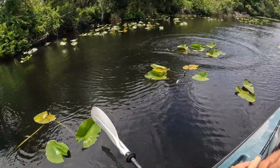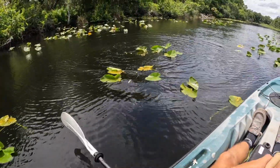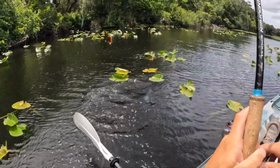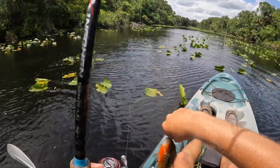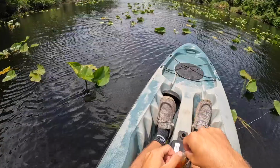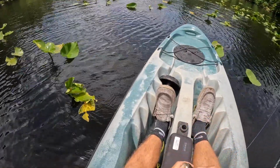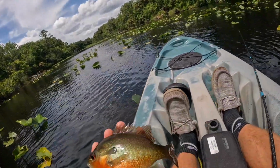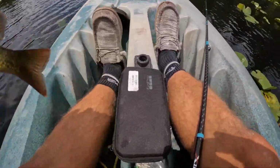Don't do it, mullet. Fish on too. They're redbreasts. Oh, okay, good. I thought he swallowed it. Golly, you got some red on you, dude. This red is just amazing. I don't understand it.